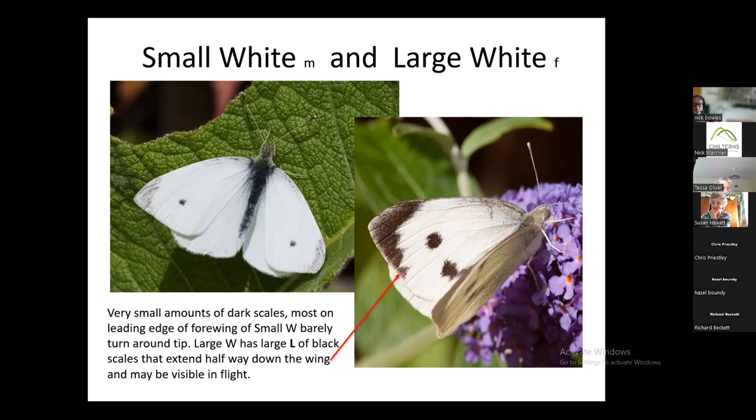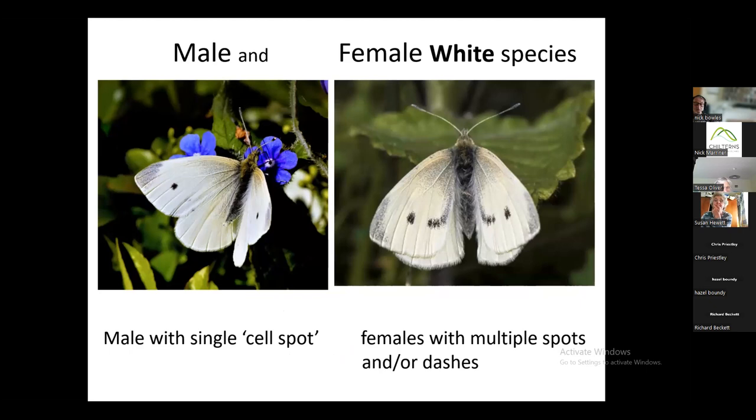Now, in that picture, you will have noticed that the small white female, which was on the right, had more dots on it than the male on the left. So in this picture, I'm showing you that that is the case for most of the whites, not with the orange tip, but for most of the whites. The male has a single spot and the female has multiple spots. So it doesn't matter whether it's a small white, a green-veined white, or a large white, that is the case. The male is a single spot, sometimes the spot's completely missing, and the female has a few more spots.